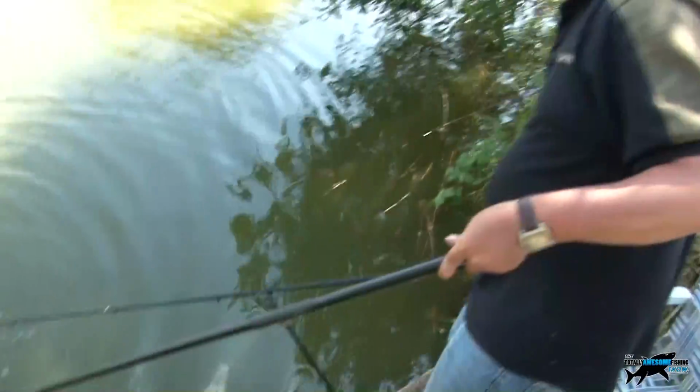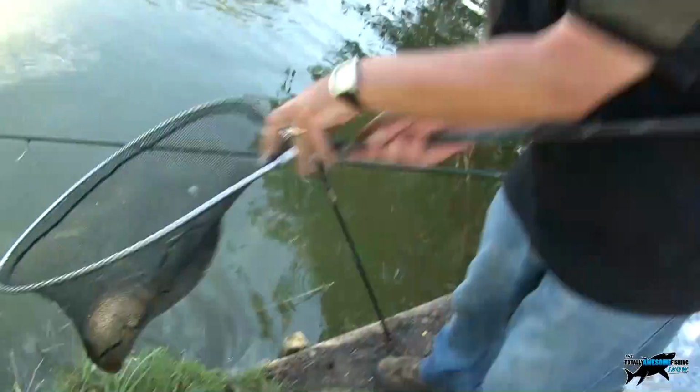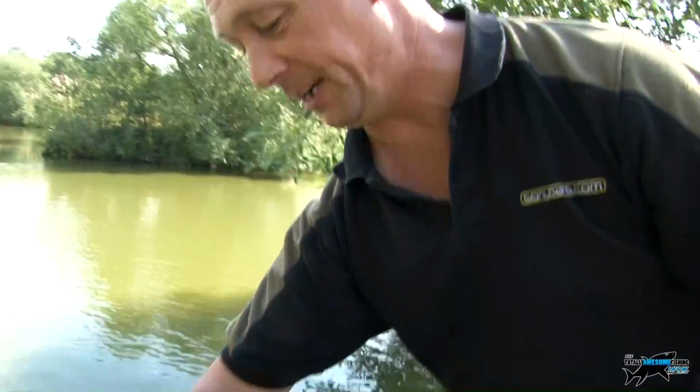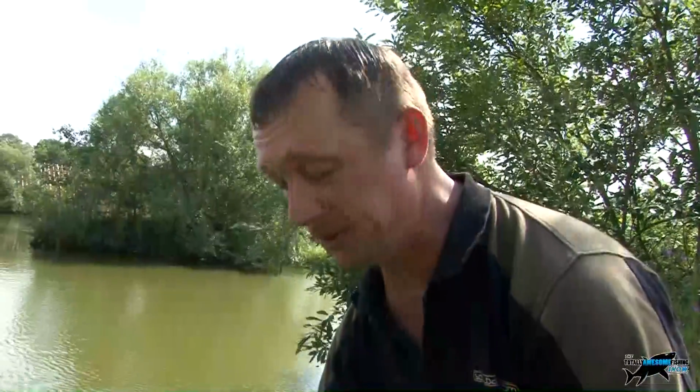It's a pretty deadly method, isn't it, that one, I must admit. Yeah, it is, definitely. And in match fishing situations, when you're trying to build big weights of smallish, average size commercial fishery carp, it's deadly. You can catch one of those every 2, 3, 4, 5 minutes. Would you put it on a par with pole fishing when you get them going, or is pole fishing still got the edge? It has its day.